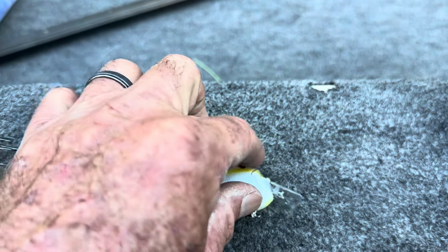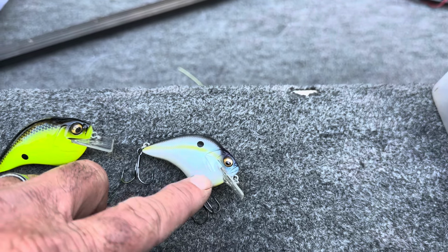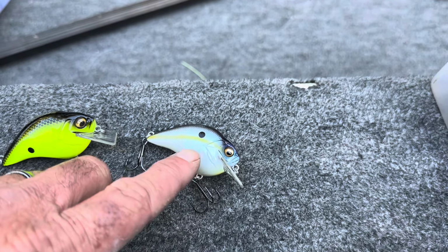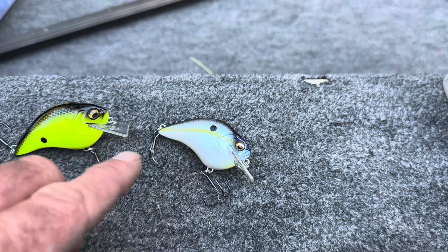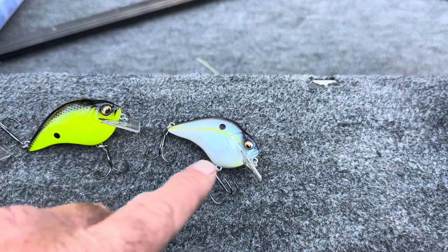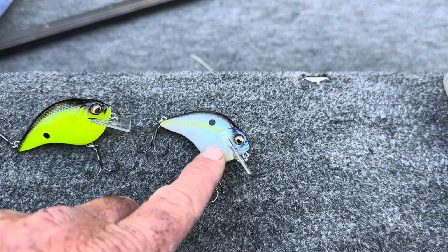But some type of a shad pattern with a solid color like a pearl or white is going to be really good. This is going to be a good color in, again, off-colored water on the brighter days. This is going to be better, like I said, on those cloudy days. This would be good on a sunny day if you have off-colored water in the early fall when that water is still warm.